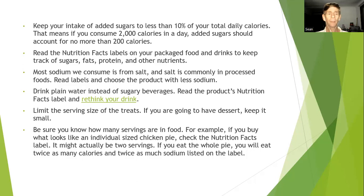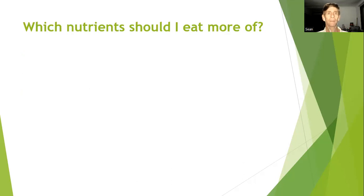For example, if you buy what looks like an individual sized chicken pie, check the nutrition facts label. It might actually be 2 servings. If you eat the whole pie, you will eat twice as many calories and twice as much sodium as what is listed on the label. So which nutrients should we actually eat more of?